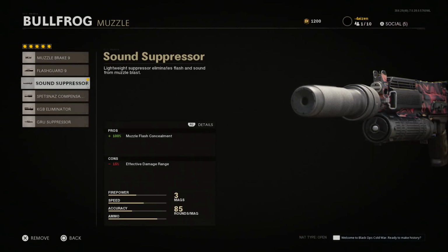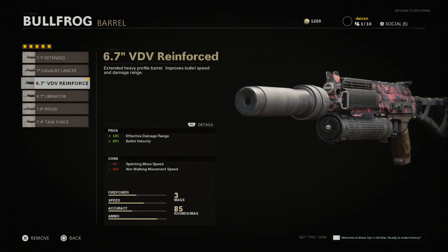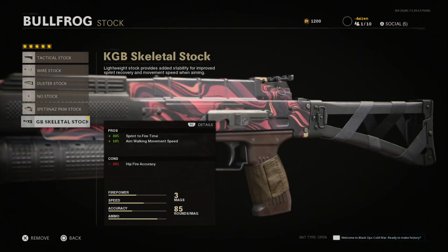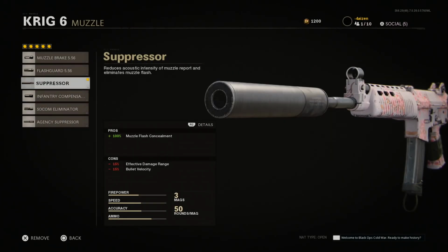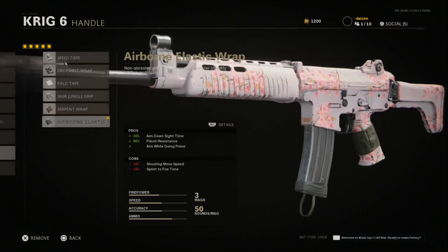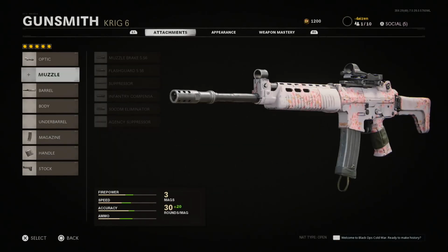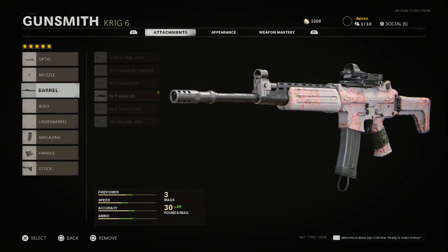For the super soaker, I use the suppressor, 6.7 reinforced barrel, 85 round mag, GRU elastic wrap, and the KGB skeletal stock. If I don't use the suppressor, I will replace it with the Spetsnaz grip. For the Krig 6, I use the suppressor, 19.7 takedown barrel, 50 round fast mag, airborne elastic wrap, and the Raider stock. If I am not using a suppressor, I will switch it with an optic sight, and I will also change the barrel to the 19.7 Ranger barrel, which improves bullet velocity.